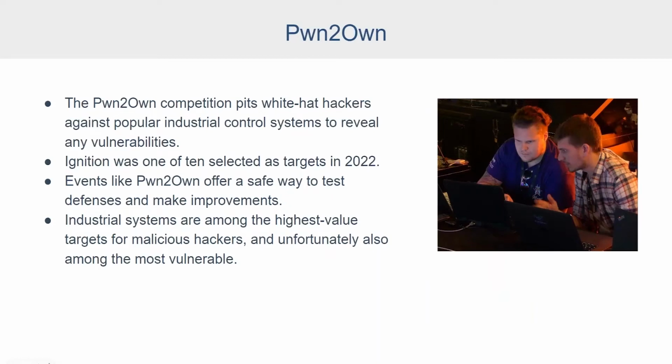On April 19th through 21st of this year, Trend Micro's Zero-Day Initiative brought their Pwn-to-Own competition back to the industrial control systems world for a second time at the S4 2022 conference in Miami. Inductive Automation eagerly participated after a successful ICS Pwn-to-Own at S4 2020. Ignition was registered in the control server category as one of 10 products selected as competition attack targets.